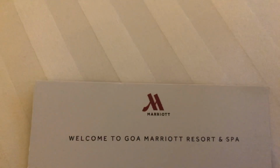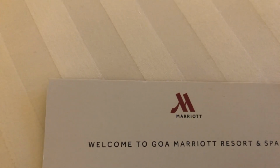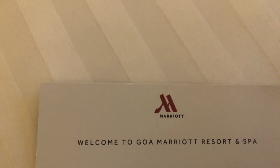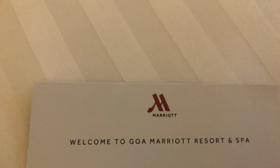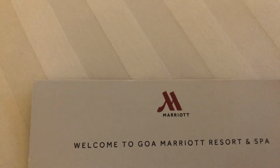Okay, so I'm going to do another review of a JW Marriott hotel. This is the third one I've stayed in while I've been in India. This one is in Goa. There you go. I'm in the Goa Marriott Resort and Spa.